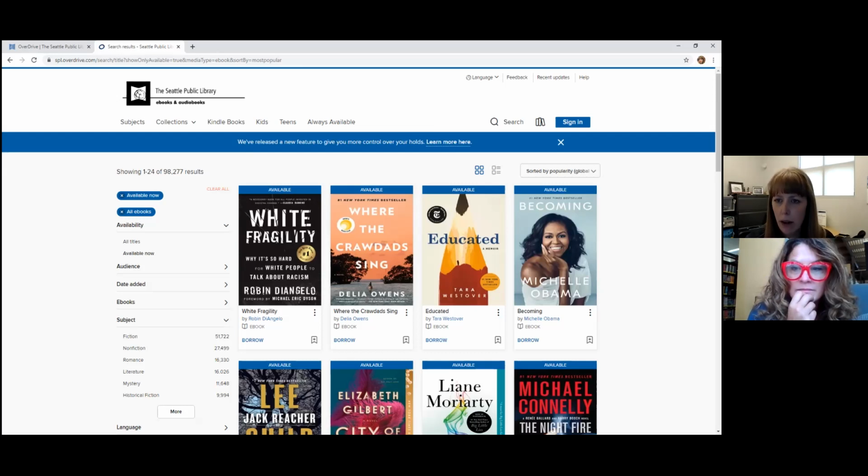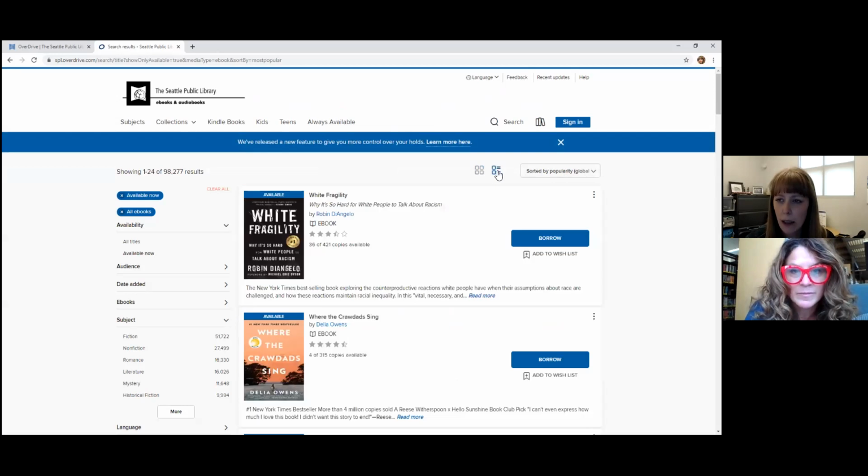So a lot of these books were part of our Peak Picks collection, tons of bestsellers, books people are really talking about. And if you click on this little icon next to the sort, which gives you a more detailed view of each title, it shows you how many copies SPL owns and how many are available to the public. So for instance, White Fragility, there are 36 copies checked in right now.